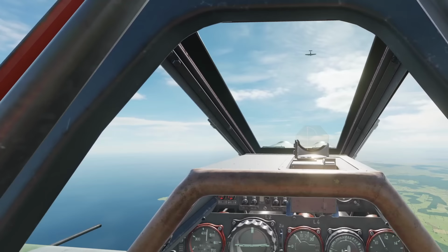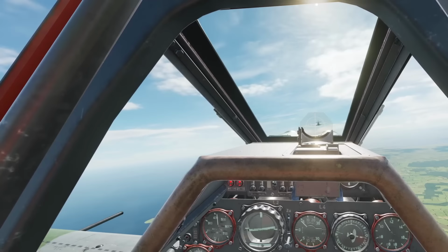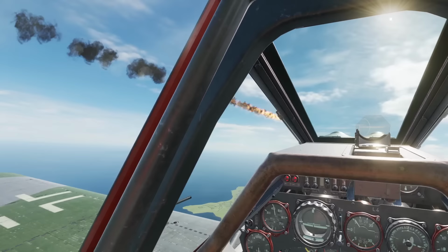That's the whole point of the reflector sight. It also has gradients on it to help you estimate range, or certain versions will have different sizes of rings. We're closing in on a Spitfire here. It's imperative that we take him out before he sees us, and we've done just that. Four cannons will do that for you.